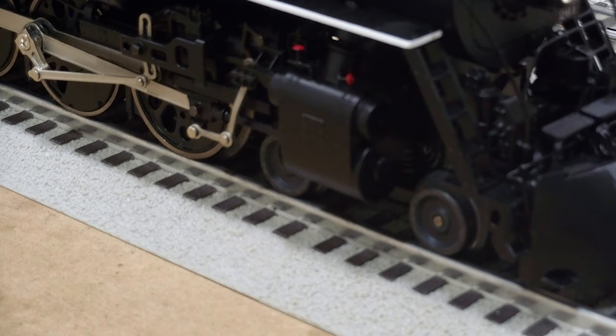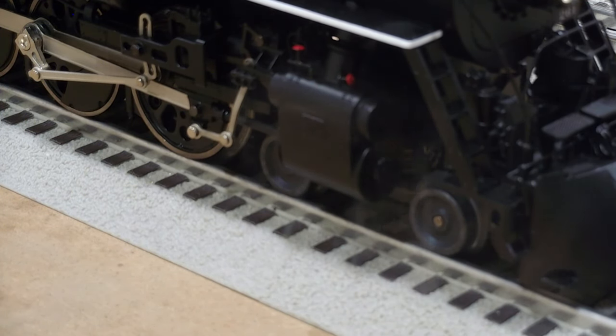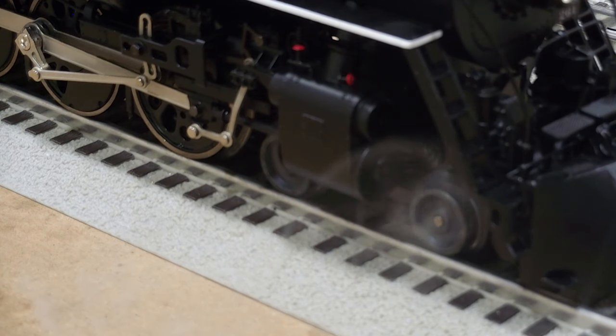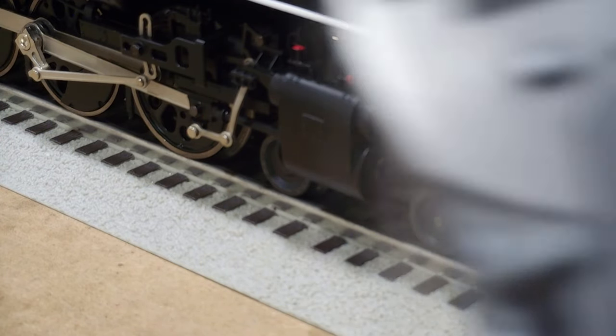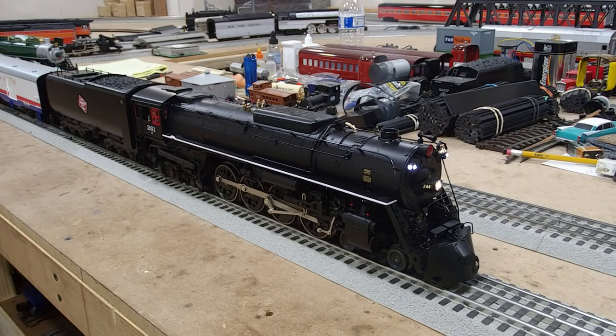Change the camera angle here and take a look what happens when I press the AUX 3 key on the Legacy remote. You see that? There's steam shooting out of the cylinders. That is the cylinder steam effect. It looks so cool, and just the steam shooting onto the track is definitely a neat sight to see. And you can either use the Legacy remote to activate that, or the train will do it automatically when you start moving the train.